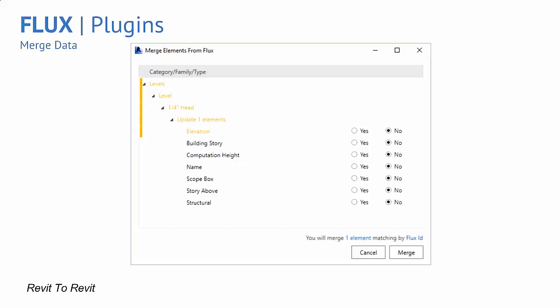It'll say, in this case, it was the levels that have changed, and it's identifying specifically that it was the level height that changed. If it was the family name that changed, the family name would be identified. If it was, for example, a floor slab thickness or a parameter type or something to that effect that changed, that will show up in this drop-down list, and you'll have the ability to click yes or no and identify which data you want to merge into your file.